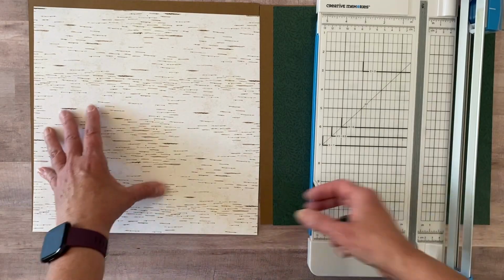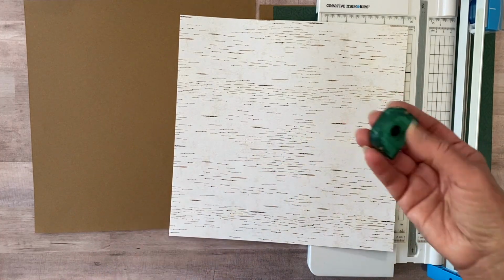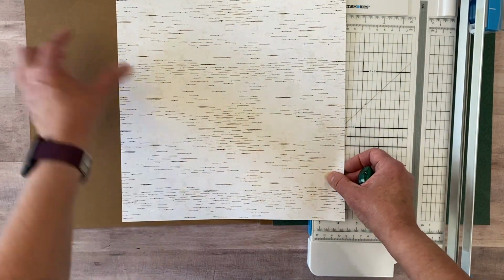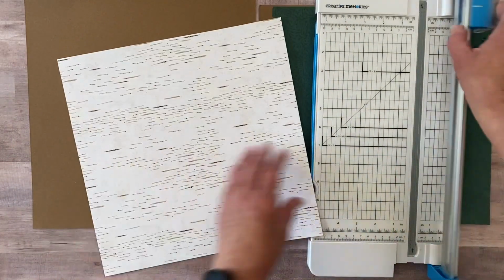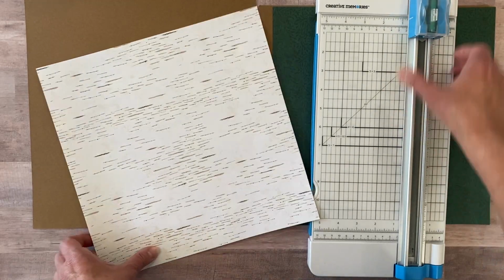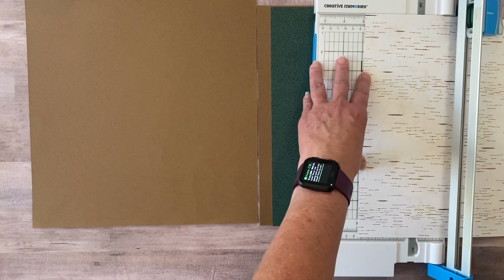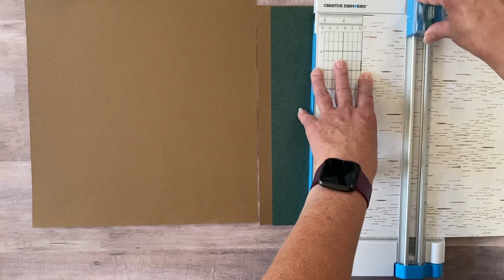On this side, I want to take the tree bark paper, and that's how I'm going to use the wavy cut. What I would like to do is keep the majority of the white bark paper here, but on this side, I'm going to have a border. So let's go ahead and change the blade, put in the wavy, and let's see, I'm going to have about a 2.5 inch border over here. I think I'm going to cut it 3 inches.